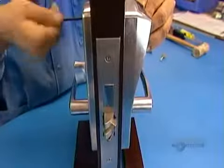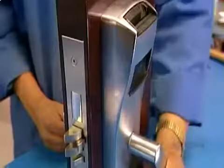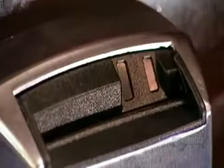This is what the finished electronic door lock looks like. Key cards have instructions on one side, a magnetic data stripe on the other. They use a generic card to test every lock that comes off the production line.